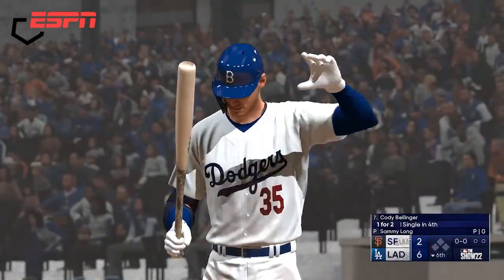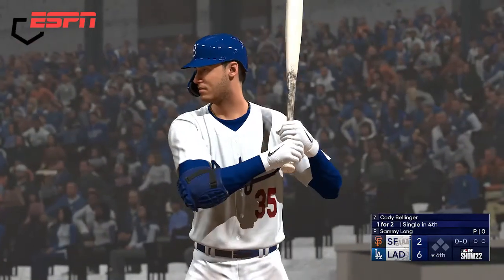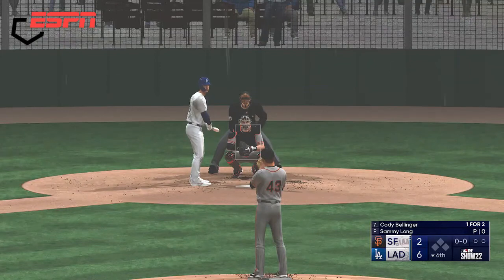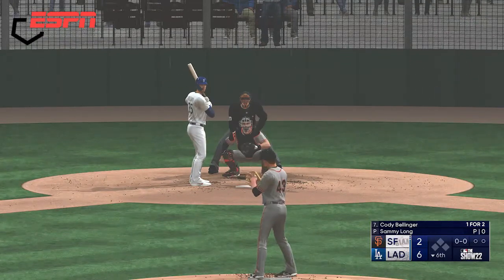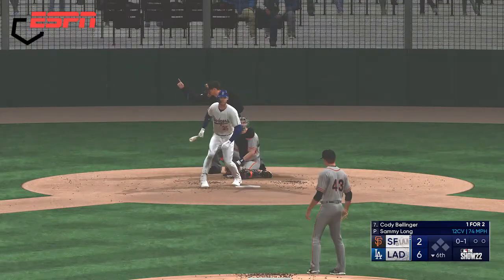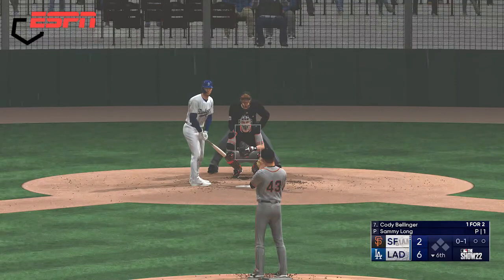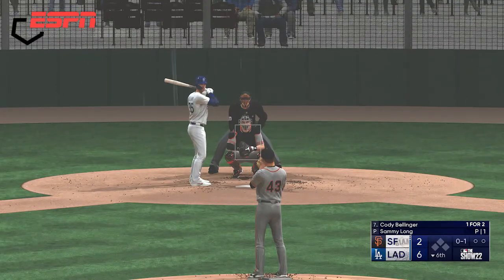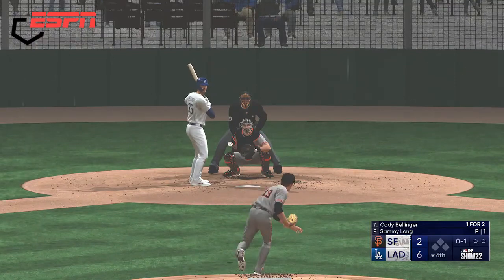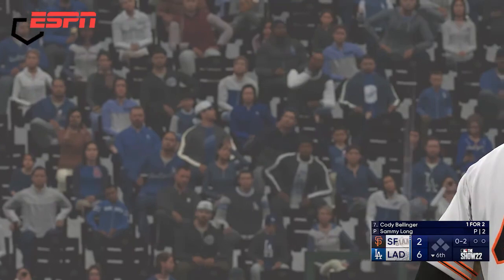Bottom of the sixth. Bellinger up to hit. Leading off for the Dodgers. On paper, it's favorable to have a fairly quick inning here with two of the three hitters he's set to face batting from the left side, same side he throws from. And he was nowhere near that one for strike one. Comes up empty on the swing, 0-2 now.